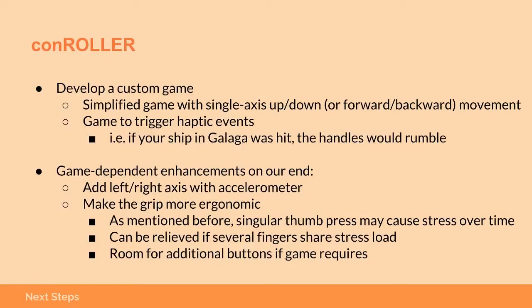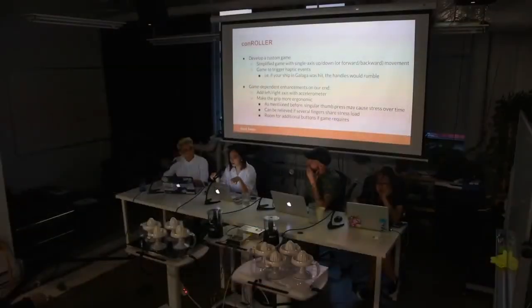And the second thing we wanted to do to improve this controller is that we want to somehow add left and right axis with the accelerometer, so we don't have to only play one axis up and down game. And we also want to make the grip more ergonomic, so it feels better to roll and grip. And also we want to somehow improve the button situation, because now we're using the button on the handles as a shooting button, but we're trying to think of a more ergonomic, a better way to act that functions.